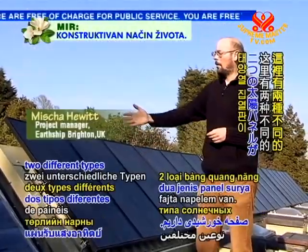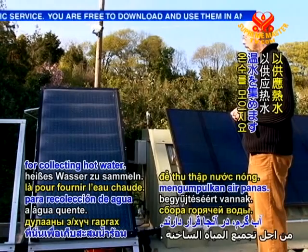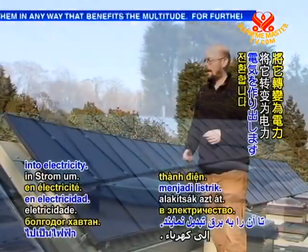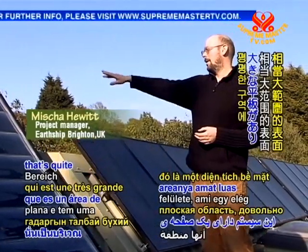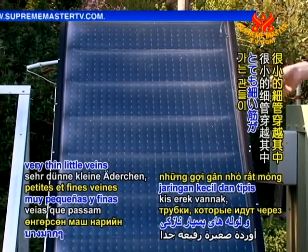Here we've got two different types of solar panel. These are solar thermal panels and they're there for collecting hot water. And these are solar electric panels, so they're here for harvesting the sunlight and turning it into electricity. This system's very, very simple. It's called a flat plate collector. It's got a big flat area that's quite a large surface area, and then you've got very, very thin little veins that run through it.